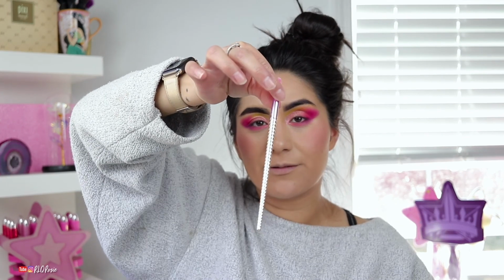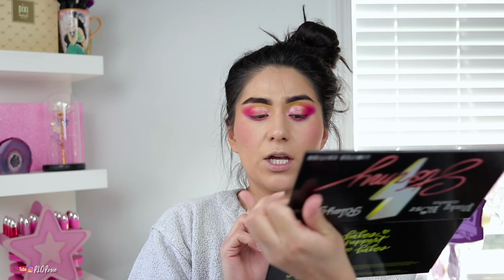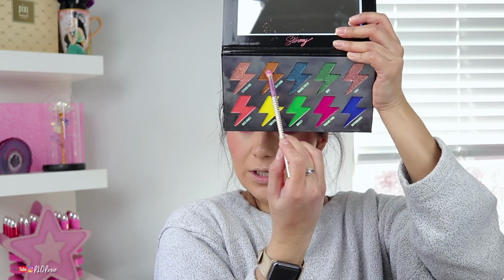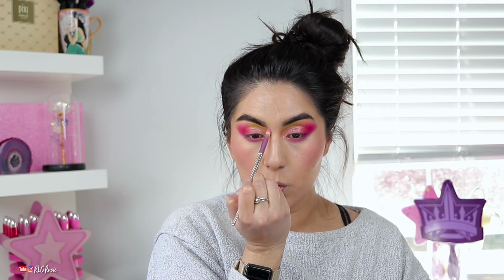Alright, so this is one of the ice cream brushes, actually. They're so stinking cute. This is the detail brush. So what I'm going to do is go into this gold shade here, which is Linda Lightning. This pretty color here. And I'm going to pop that here in my inner corner, and brush that up into the yellow. How crazy do I want to go with color? Like, do I want to throw on some blue?